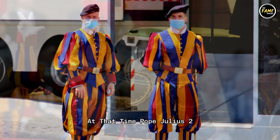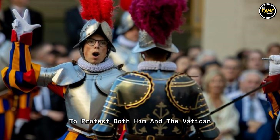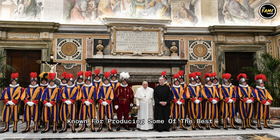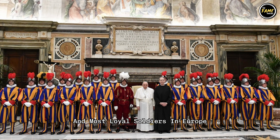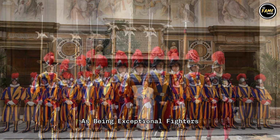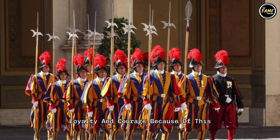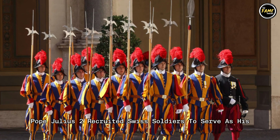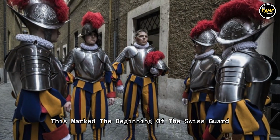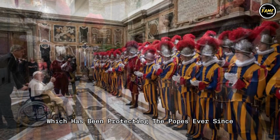At that time, Pope Julius II needed a reliable and skilled force to protect both him and the Vatican. He turned to Switzerland, known for producing some of the best and most loyal soldiers in Europe. Swiss mercenaries had earned a reputation across Europe as being exceptional fighters, known for their discipline, loyalty, and courage. Because of this, Pope Julius II recruited Swiss soldiers to serve as his personal bodyguards. This marked the beginning of the Swiss Guard, which has been protecting the popes ever since.